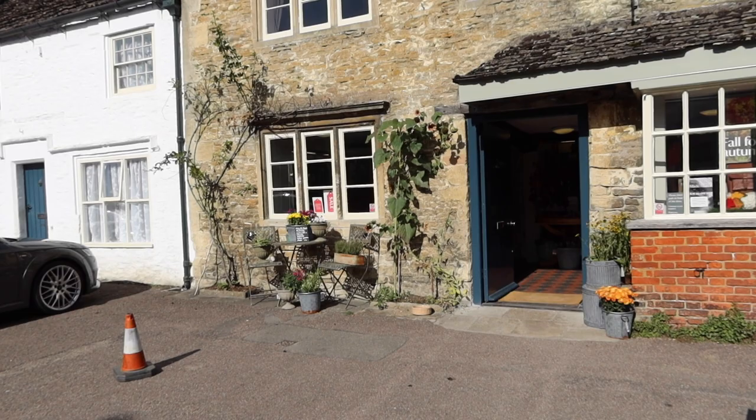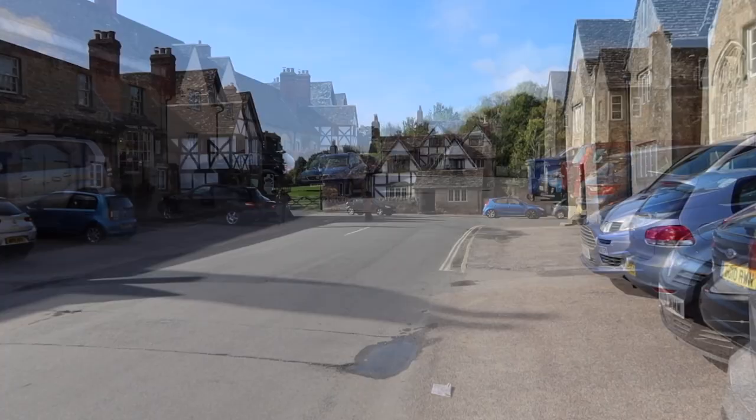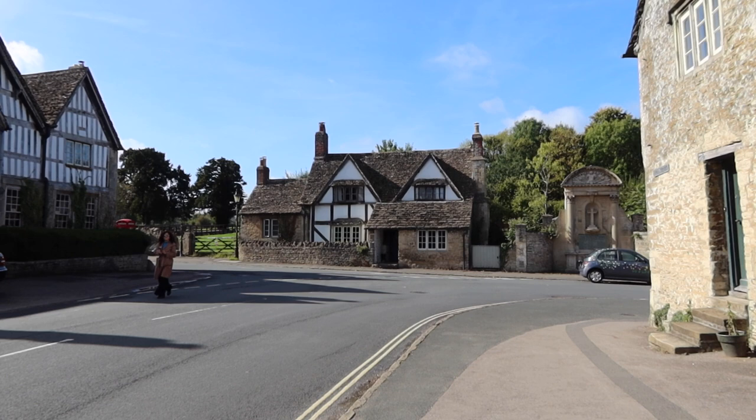Oh my God, look how beautiful that little shop is. That's stunning. This place is beautiful. Everyone's taking pictures. Apparently, the majority of this village is owned by the National Trust, so they do try and keep it as authentic as it was years ago. But this house here reminded me of the Potter house later on. Look at that. Isn't that beautiful?